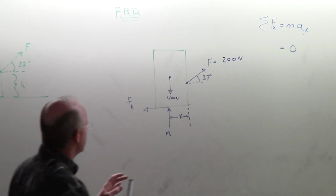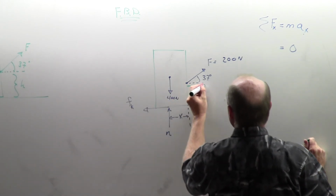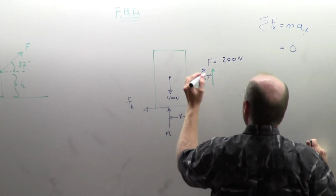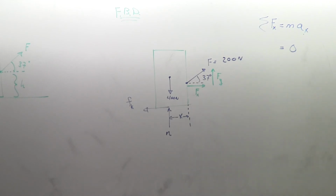Yeah, maybe I should break it into how much is horizontal and how much is vertical. Yeah, why don't I do that? I was trying to avoid that, but I think I'm going to be stuck with it.